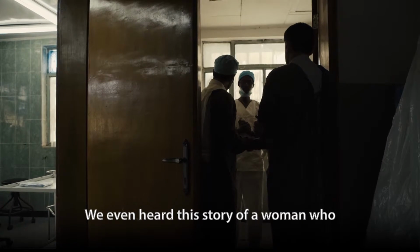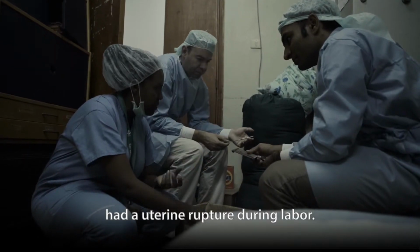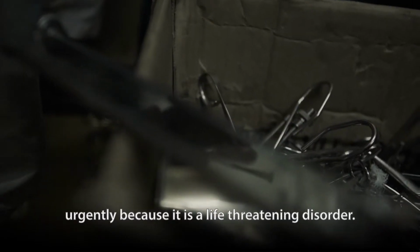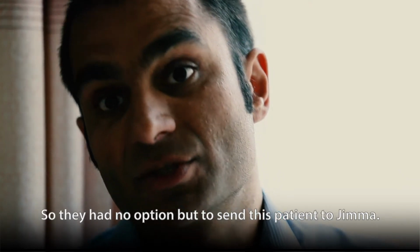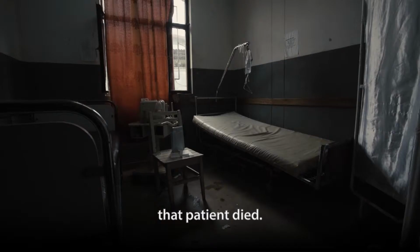We even heard this story of a woman who had a uterine rupture during labour, and obviously that needed to be dealt with urgently because it's a life-threatening disorder. But in that instance, they didn't have the instruments. They didn't have enough instruments to deal with this. So they had no option but to send this patient to Jimmer. But unfortunately, along the way, that patient died.